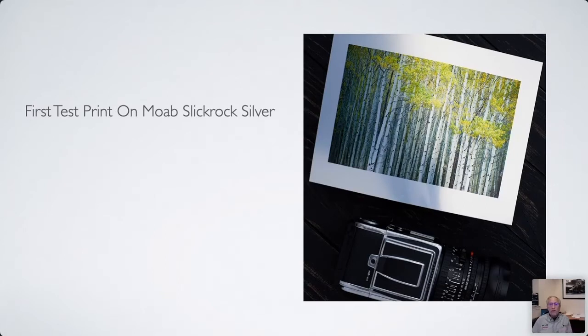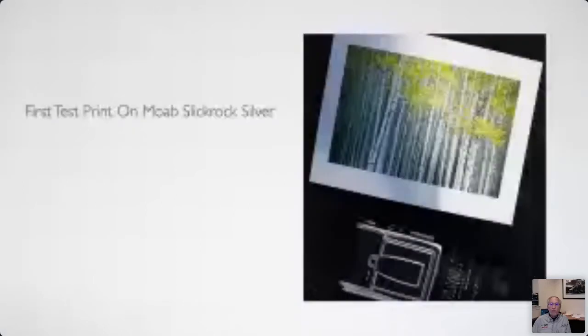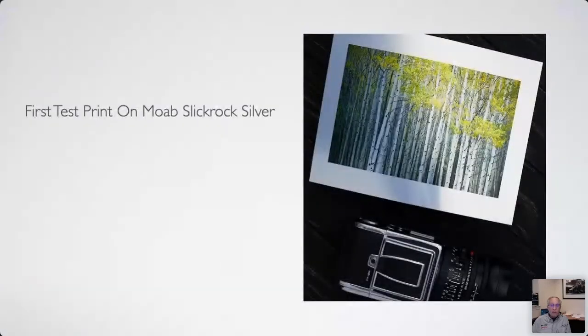I've got a backlog of images I want to test on this during this COVID time period, and see how it works. But I'm very hopeful about this, and I think we found our niche here with this paper, being able to pick up the highlights and the shadows and the depth, if you will, in this imagery.